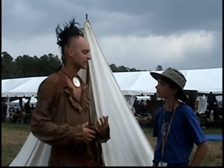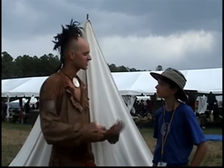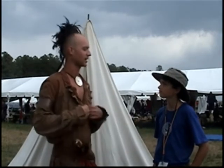There's even documentation of Indian men getting dressed in women's clothing, but they didn't realize it was for women, they would wear it anyway.